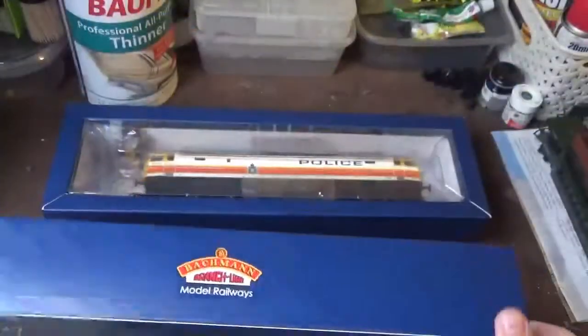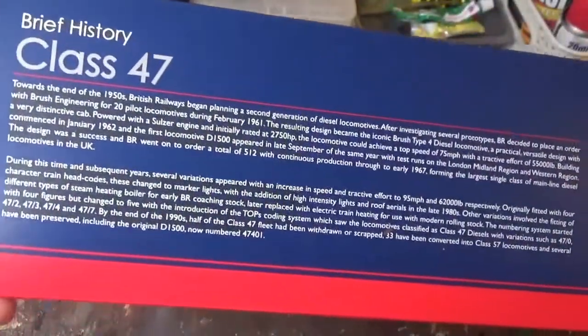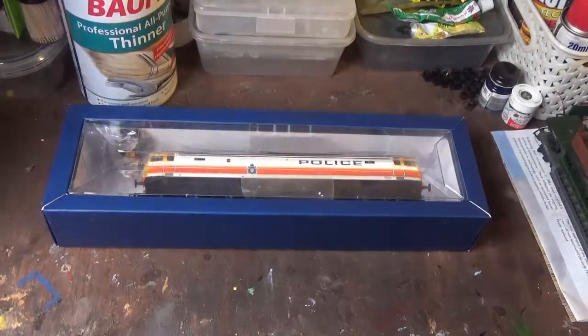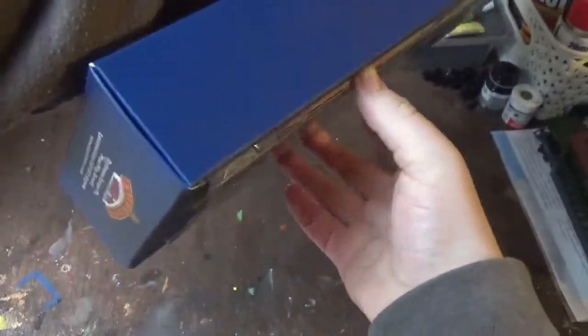So this is the usual standard Bachmann packaging, the plastic packaging that we get now. And on the card sleeve here, on the back, we have the brief history of the Class 47, which you can pause and read if you want to. I'm not going to stop you. Then we'll put that down on the floor. Then we'll remove the plastic packaging from the tray.